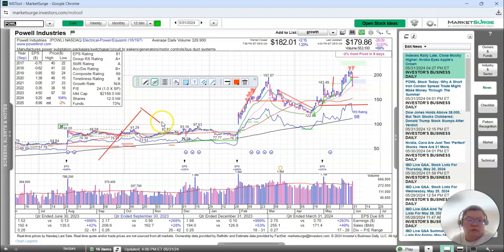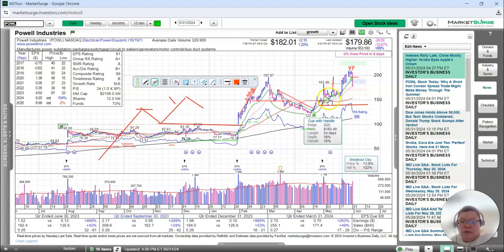It goes up, goes down, pulls back, goes up, pulls back. Every time it makes a newer high compared to this high, I would move my stop up to this level, close to that level. So this is what happened here. It moves up. I think I moved my stop to here.